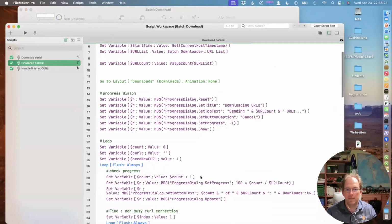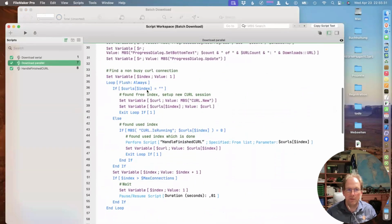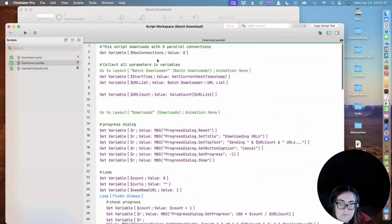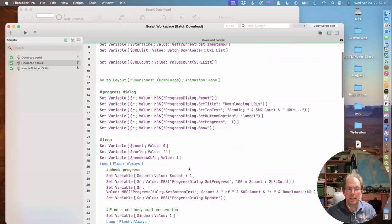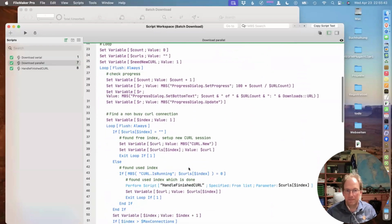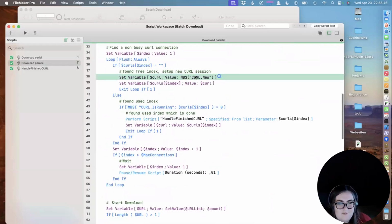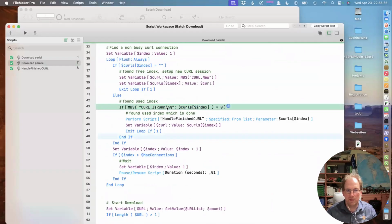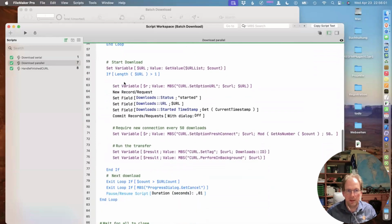So download in parallel. In this case, we have several curl sessions, or many. We have a max connection value here, 8. So we run 8 downloads in parallel. Whenever we want to download something, we grab a new curl session, if there is none, or reuse an existing one if it's finished downloading. So if the existing one is done, we can reuse it. Otherwise, we use a new one. And then we set the URL and make a record to track it. And perform in background.